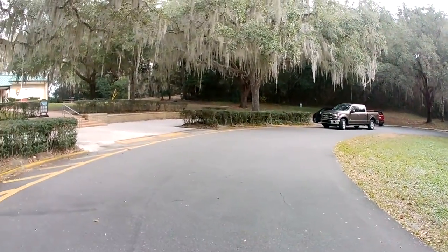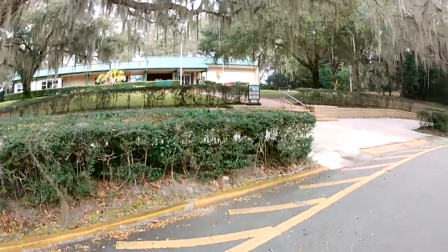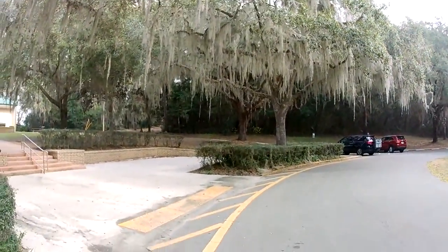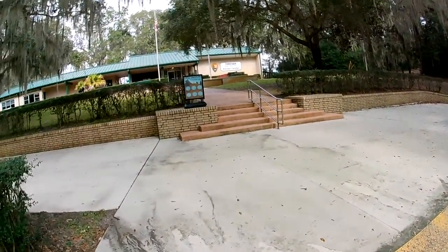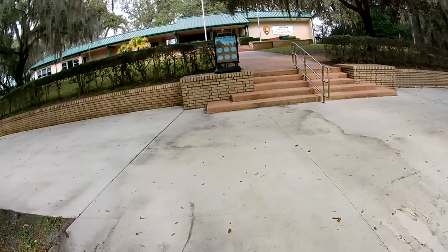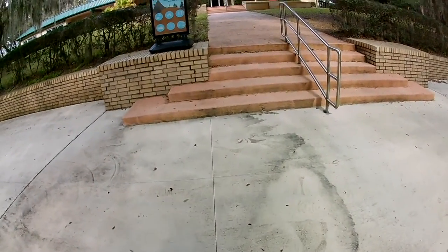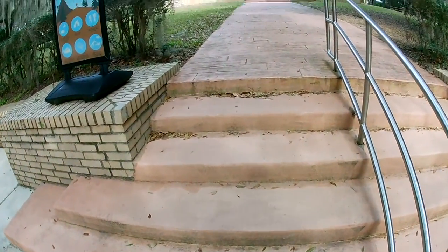So we're at the Timucuan Preserve here at Fort Caroline in Jacksonville, Florida. So this area here is where you come in. You're going to walk up the steps, and that is the visitor center. You can get your maps. You can get your passport stamps here. You'll see that. I walk past a little area.